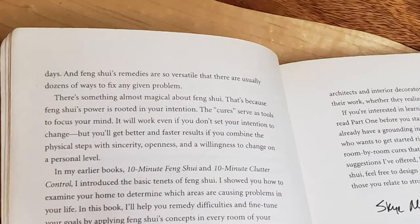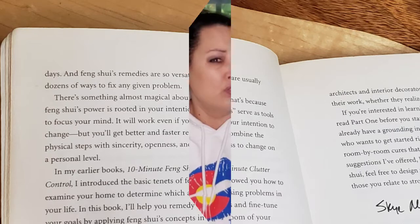And so here we are on page 2, and already a glaring red flag. This here states that Feng Shui's power is rooted in your intentions, and that the cures are just tools to focus your mind. Neither of those things are true. Feng Shui is based in math, architecture, and design. Physics, mostly math. Yes, it has to do with your mindset, but that's not what its basis is. It is based in math.